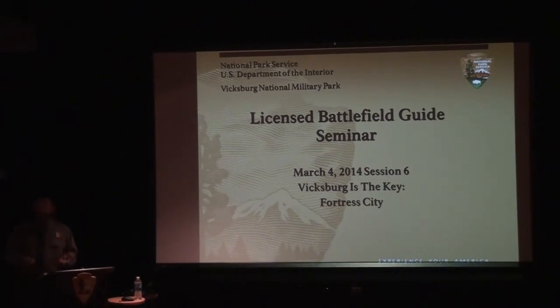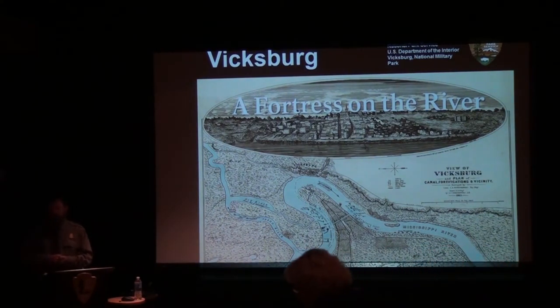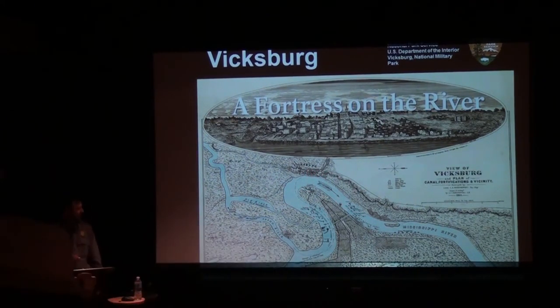So we are this evening going to, in fact, revisit a little bit of the topography and the geography area of Vicksburg, because it does play a very crucial role in the fortifications that are constructed here by the Confederate Army. Vicksburg is in fact already a fortress because of its location. It is located on a hairpin turn in the Mississippi River, resting on bluffs some 250 feet above the Mississippi.